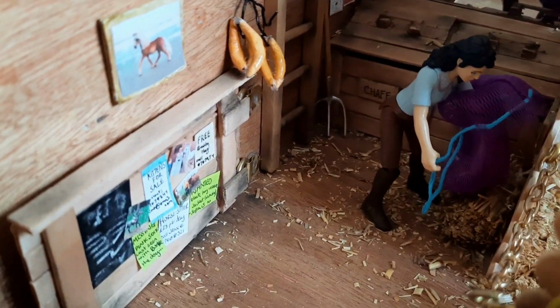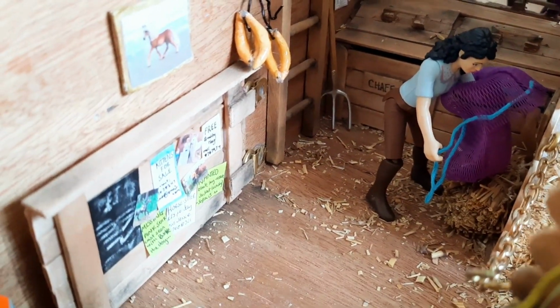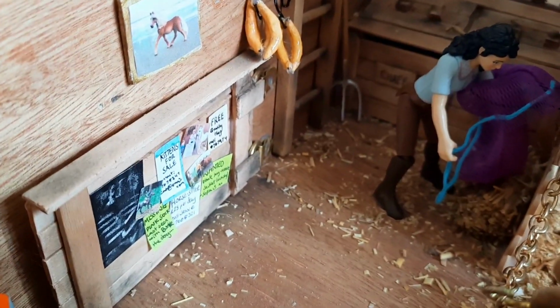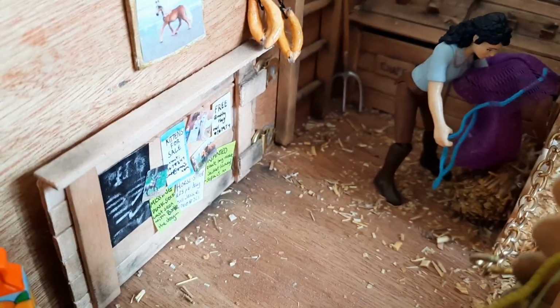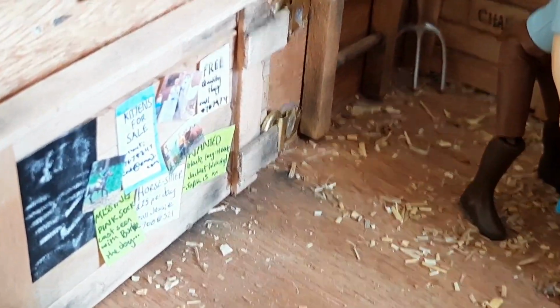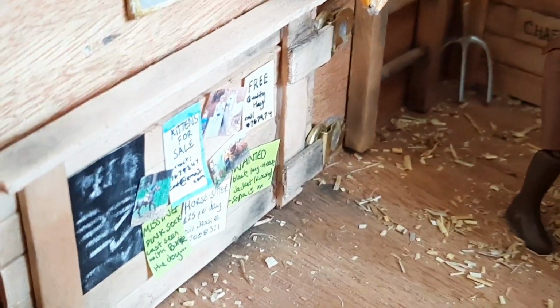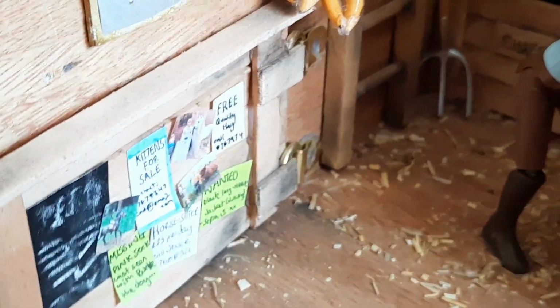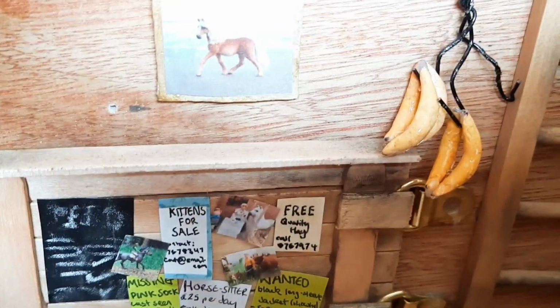And on the back of the door, there we go. On the back of the door we have loads of notices. It's kind of the notice board for the barn. So there's lots of different posters up. So we have, I don't know, this is a chalkboard, and it looks a bit old. No one's really written on it for a while. We also have a couple of little photos. Let me get a better view of this. Hang on. Yeah, that looks a bit better.